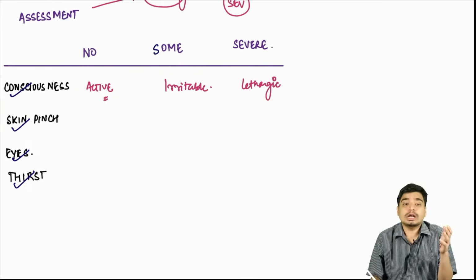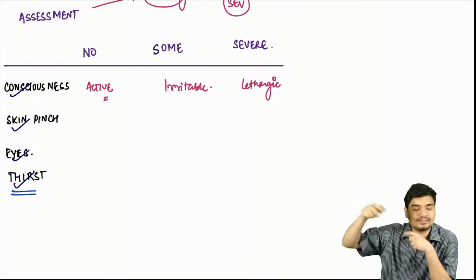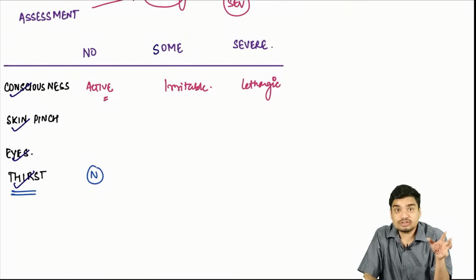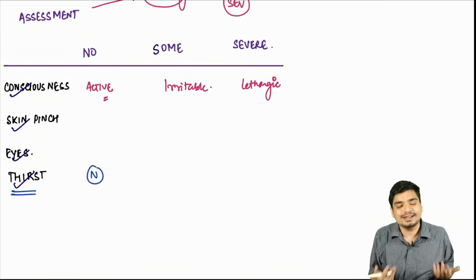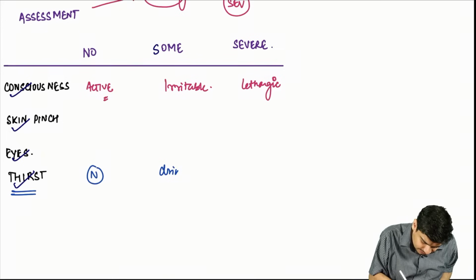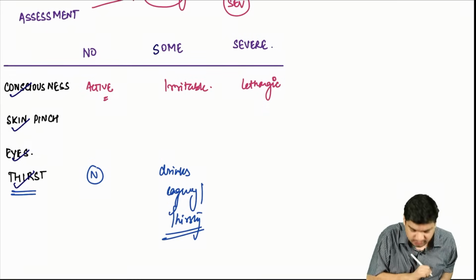Now, as far as thirst is concerned, I'll consider thirst first because it's directly related to consciousness. In no dehydration, thirst will be normal. In some dehydration, the child has lost some water. The child is irritable. Why? Because he wants that water. He's not getting water, he's dehydrated. That's why he wants that water. So the child will be very thirsty and eager to drink water. So, drinks eagerly, or the child is very, very thirsty.